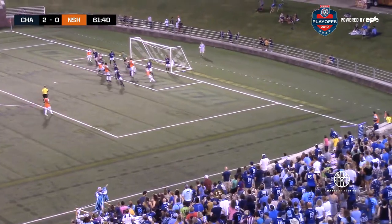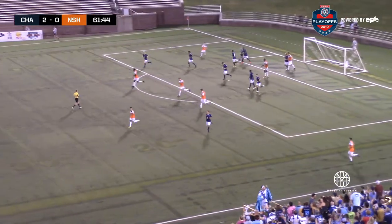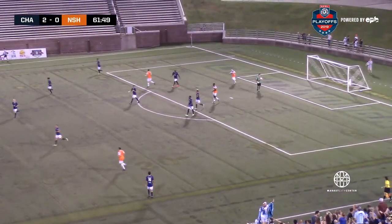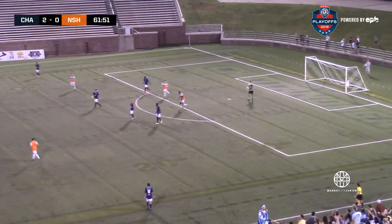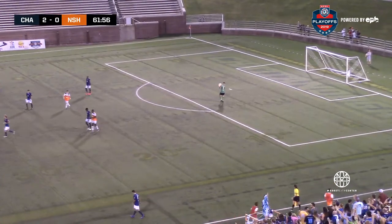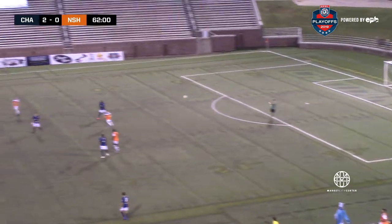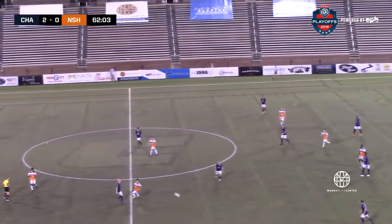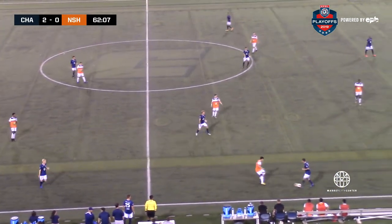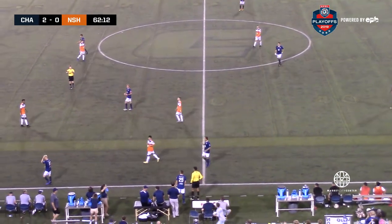Here comes the corner. This one's a deep one. And D'Amico gets it again. Good read again. Reads the ball and is there on top of it. Cole's back to Torres. Pushing out for a Chattanooga throw.